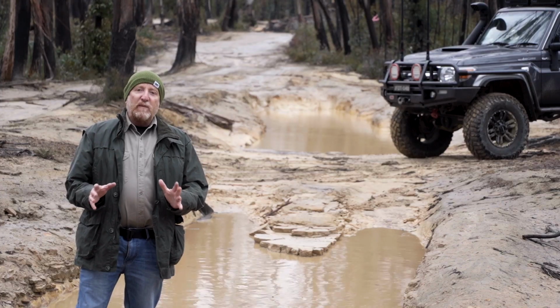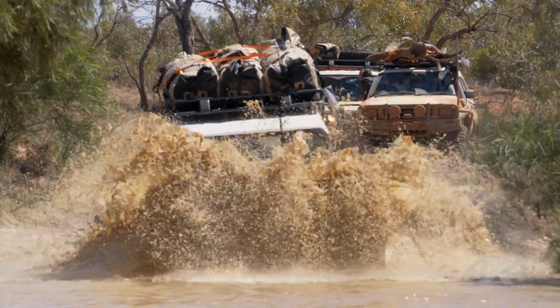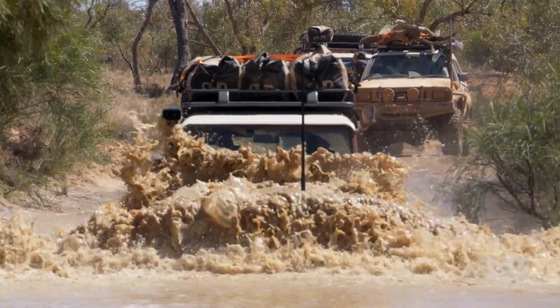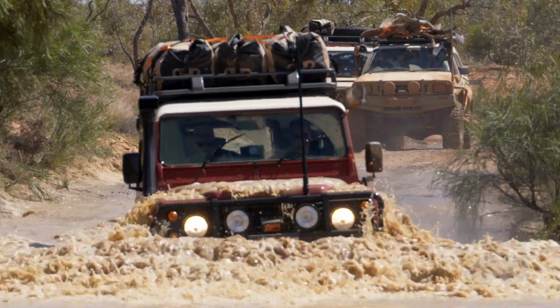So some other stuff you might want to have on your vehicle if you're driving through mud is a snorkel if it's particularly deep, just like any water crossing, and also breathers for your differentials, your gearbox and your transfer case that'll feed up into the engine bay nice and high.